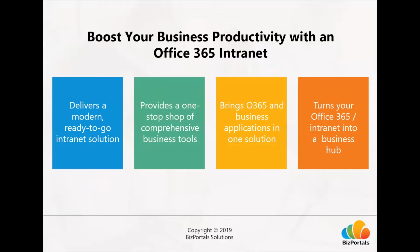So what does it mean by a business intranet? One, a modern intranet delivers a fresh user experience with modern features for your employees and organization to drive collaboration, engagement, and modernize your workplace. It is absolutely a turnkey and ready-made intranet. So it is a cost-effective, ready-to-go solution that can be implemented in days, saving you time, dollars, and resources. So intranets like BizPortals 365 give you an intranet quickly and inexpensively.